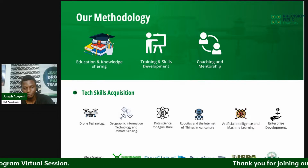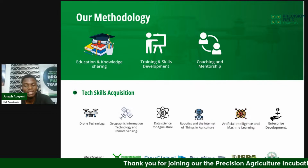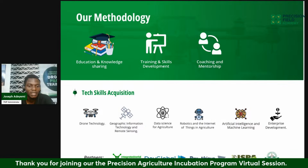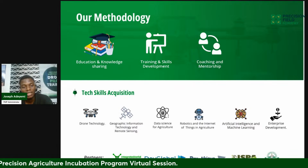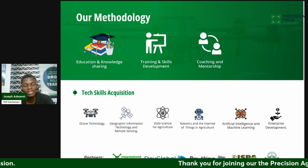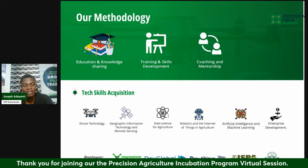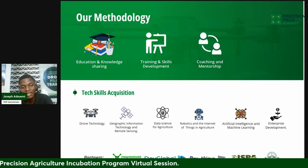Outside this, we also have Internet of Things and robotics. We had some classes recently talking about smart digital technologies for livestock farming in cattle, poultry, and also for precision farming. That's talking about smart irrigation systems, whereby these devices have the capability to detect the water content in the soil, then trigger the irrigation system to actually irrigate the farm, even while you are not there.